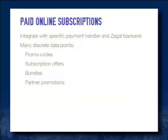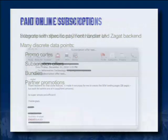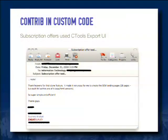As Brian mentioned, once we had the shop, we could bundle together subscriptions and products. And finally, we ran different partner promotions as part of the online subscription tool. However, when writing out the custom subscription backend, we still did hook into contrib APIs. So one of the things that we built were subscription offers. And to do that, we made these subscription offers CTools exportables, and we used the CTools export API to get a nice API for editing, deleting, and cloning subscription offers.